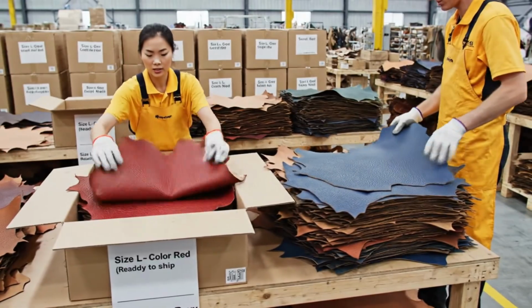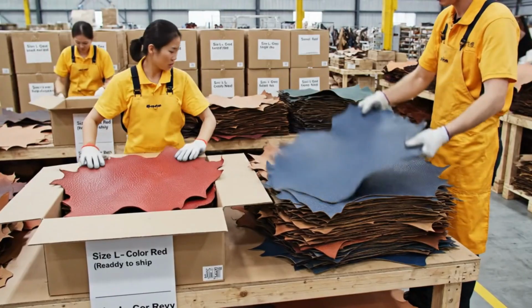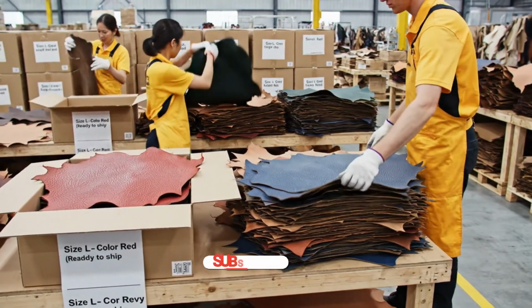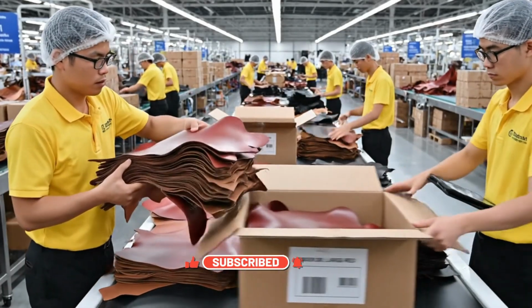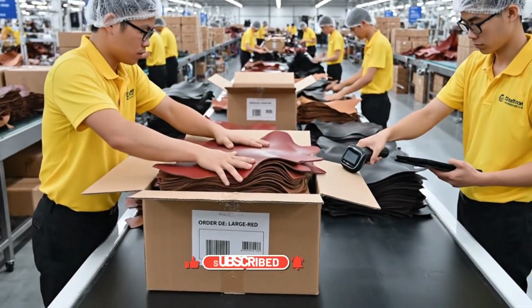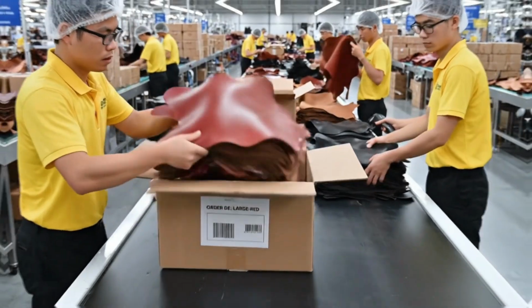Red, size large. Navy, also large. Order code large red confirmed. Placing in carton. Next up, small black.